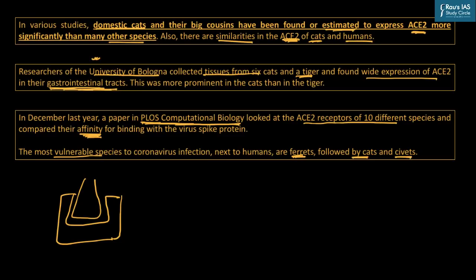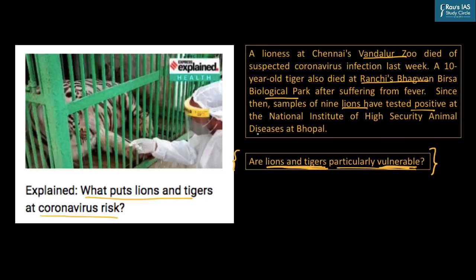Cutting a long story short, are lions and tigers particularly vulnerable to coronavirus infection? The short answer is yes. The long answer is yes, because they have greater expression of ACE2 protein, which acts as the doorway for coronavirus to enter inside the host cell.